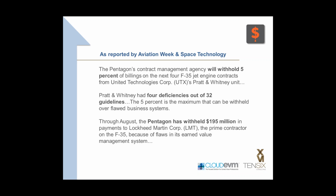So this is an example on this slide from Aviation Week about an actual event that has happened around the F-35, where they're withholding the maximum 5% of the billing until those 32 guidelines are complied with. And that's a big chunk of money when you think about a program like the F-35. As you can see in that last paragraph there, the Pentagon has withheld $195 million in payment to Lockheed Martin, the prime contractor for the F-35. So it's not an insignificant requirement, and not an insignificant amount if you don't follow the intent of those guidelines.